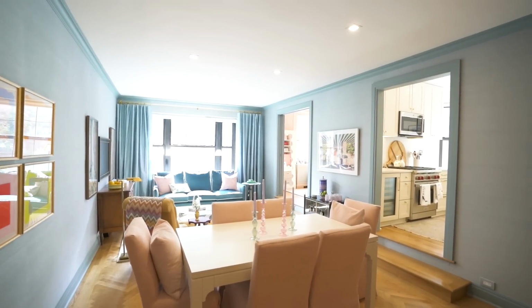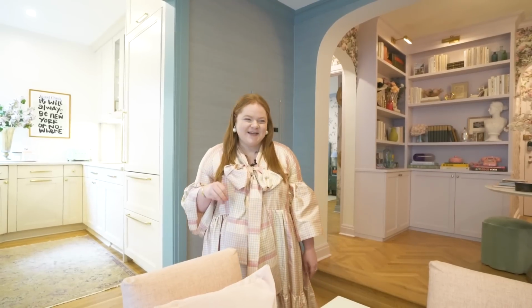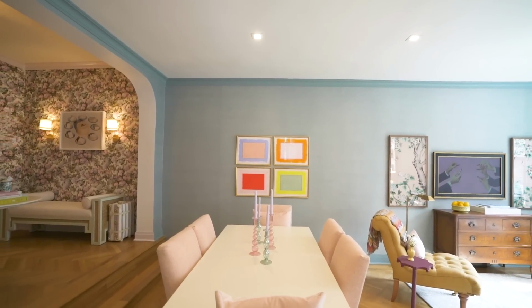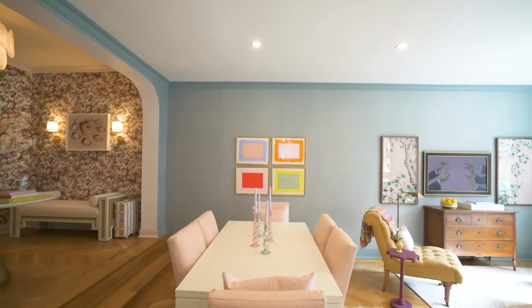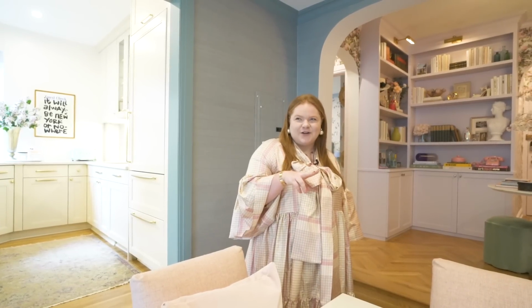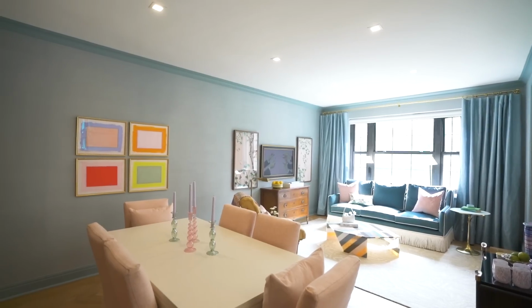My first 2 apartments did not have a dining room table, so this is truly a luxury in New York, and it is one that I will not take for granted. I think the number 1 luxury in New York is a washer dryer, and then number 2 is a dishwasher, and then number 3 is a dining room table.